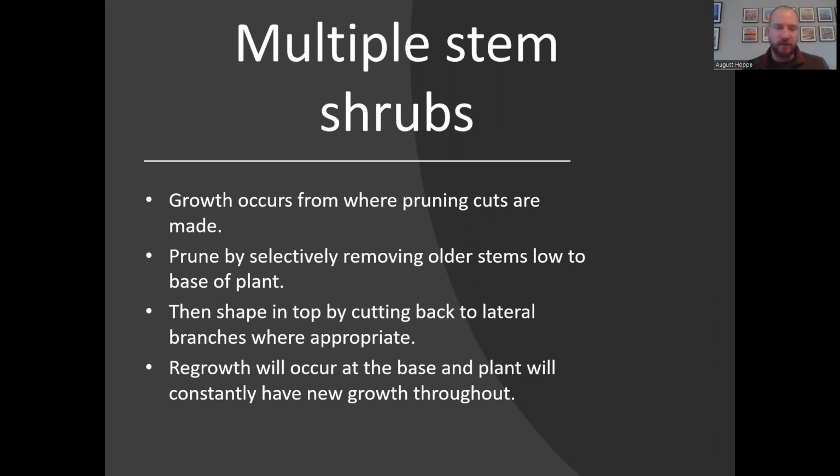Those remaining stems are going to get more sunlight. They're going to have a little more space to grow. They're going to be more productive when you do that. And also you will have new growth come up from the base where those old cuts were. So you'll have a plant that constantly refills itself.